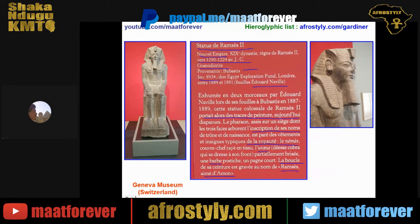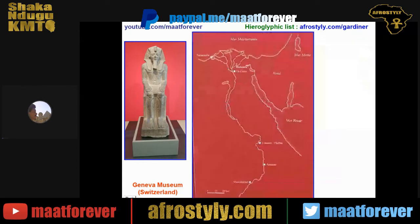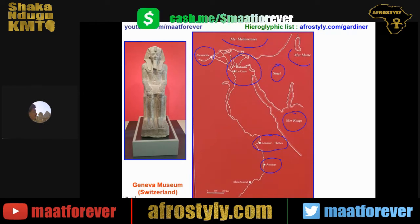And here is the map. So it did say that it was found in Bubastis, and Bubastis is here, close to Cairo. Here you have the Dead Sea, the Mediterranean Sea, Alexandria, the Sinai, the Red Sea, Luxor, Thebes, and here's Aswan, and here's Abu Simbel.